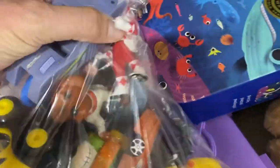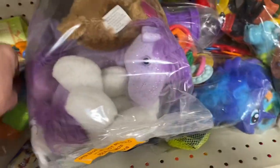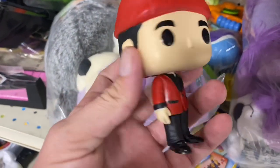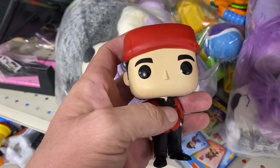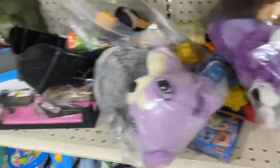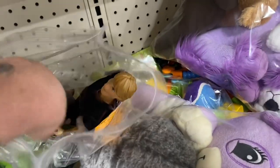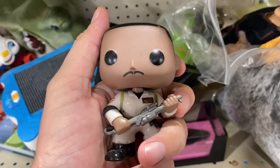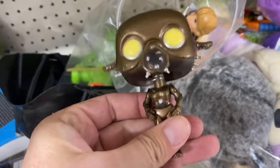Okay, what do we got? We got a red Power Ranger in here, a little Power Ranger mini. Some junk. Who is that? That's not Clark Griswold, is it? I don't know. Maybe you Funko people can tell me. Here's a bag. We got Winston from the Ghostbusters, and we got this. It looks like a Star Wars figure.